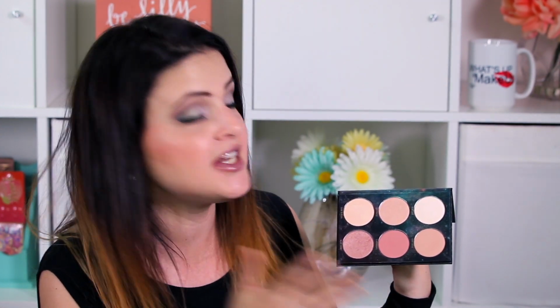If you've watched any reviews of the blush palette, they've all been positive, at least the ones that I have seen, and my review is going to be no different. This is a phenomenal blush palette. Like I talked about in the value section, this is a great deal at less than $2 per gram of product. The color selection is beautiful.